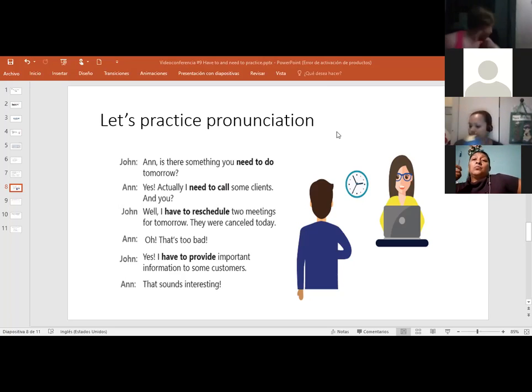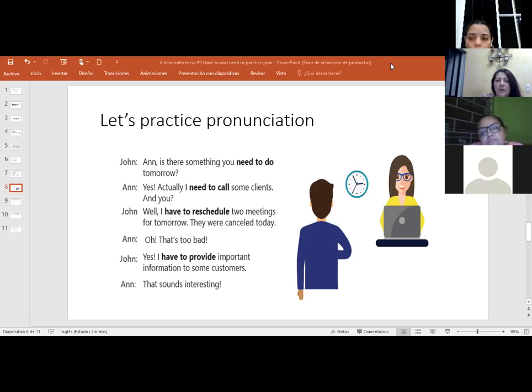And is there something you need to do tomorrow? Yes, actually, I need to call some clients. And you? Well, I have to rush. I have to reschedule two meetings for tomorrow. They were canceled today. Oh, that's too bad. Yes, I have to provide important information to some customers. That sounds interesting. Ricardo? Yo no tengo más. That sounds interesting.